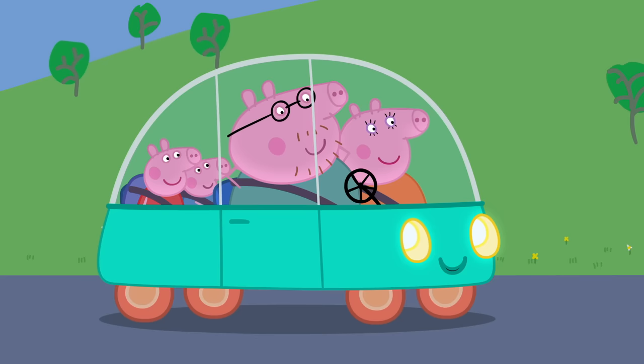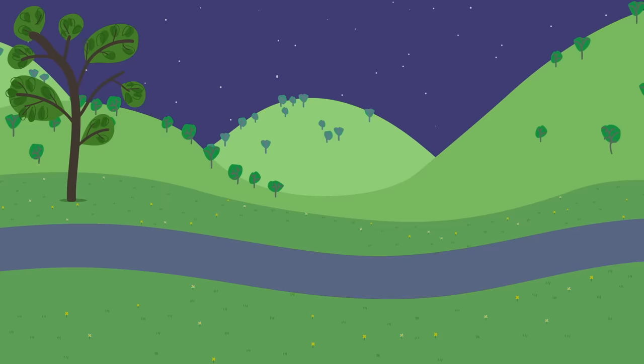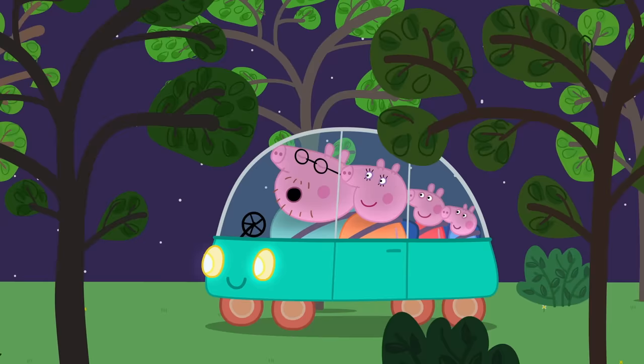Car, car, electric car, travelling near and travelling far, knows exactly where you are. Knows exactly where you are.